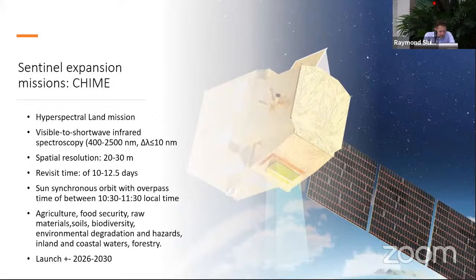There are many applications for hyperspectral remote sensing, like agriculture, food security, biodiversity, as we already have a lot of knowledge on hyperspectral remote sensing based on some pilot missions, and also based on missions on airplanes. Expected launch is between 2026 and 2030.